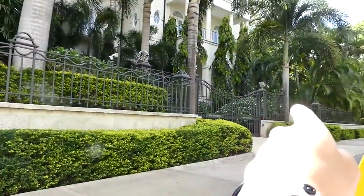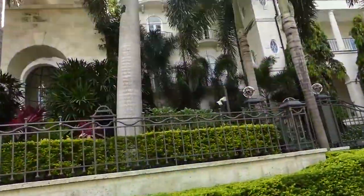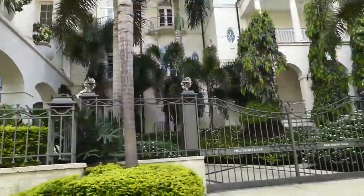Oh no, yeah, it is one Sandy Lane. That's Hamilton's house? This is where Hamilton stayed. Oh my god. That is madness.